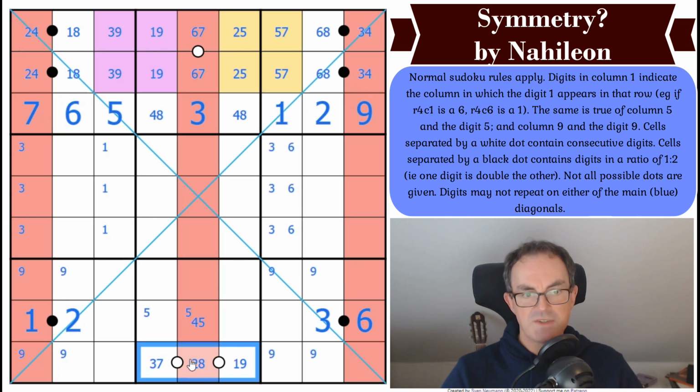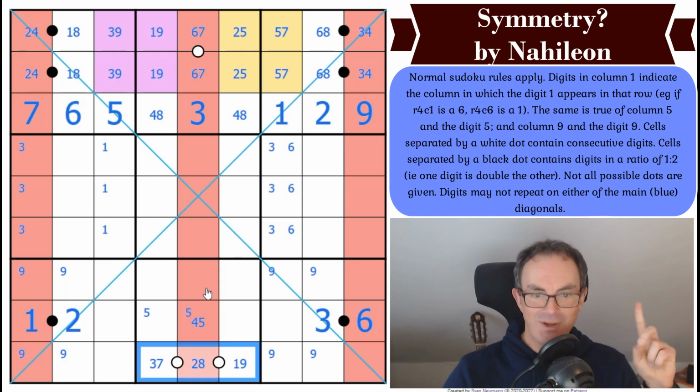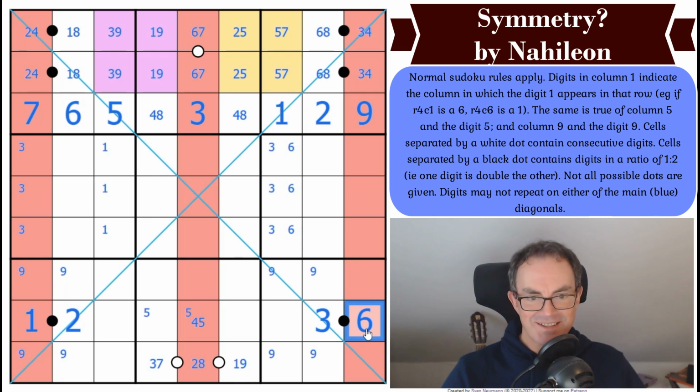Can we do... Yes, I can do it. By the miracle of normal 159 rules. That's a 6. So that's telling me where the 9 goes in this box. It's got to go there. And once this is a 9, that cell can't be a 9. That's a 1, 2, 3 triple. Which means that... Well, that's it.